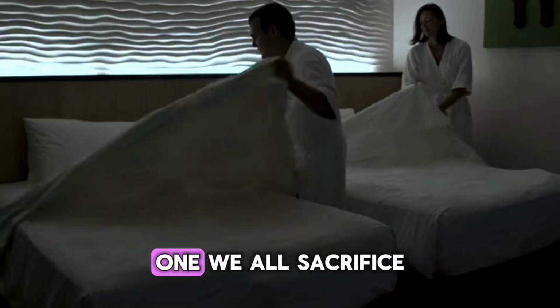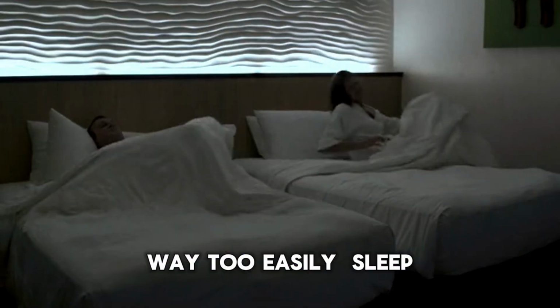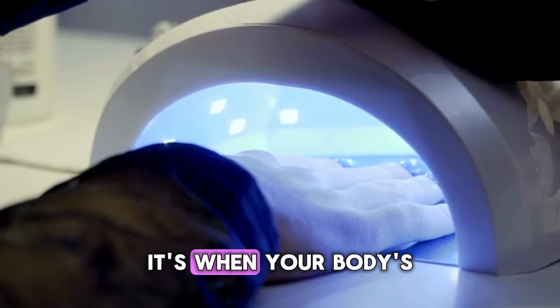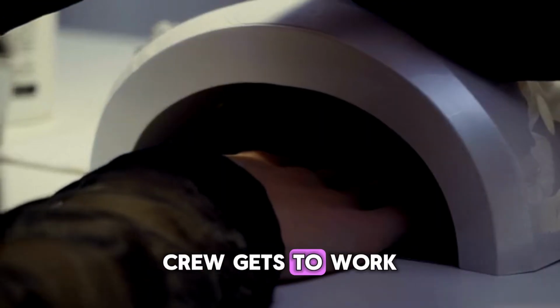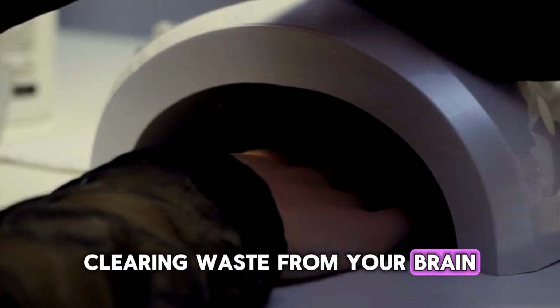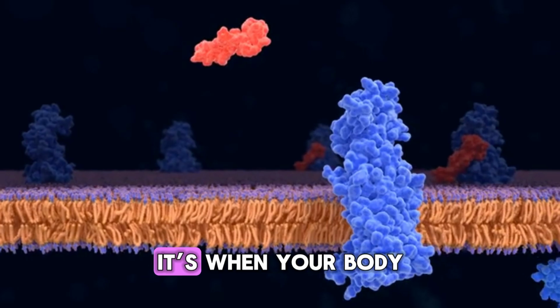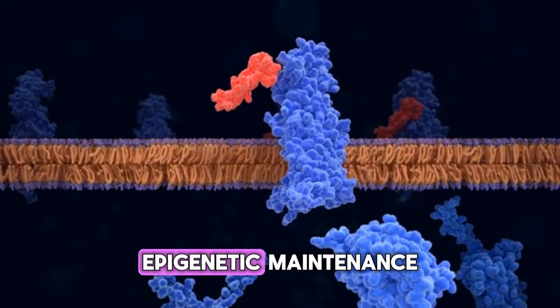Pillar number 3 is the one we all sacrifice way too easily: sleep. Sleep is not just downtime. It's when your body's cleanup and repair crew gets to work, clearing waste from your brain, fixing damaged tissues, and locking in memories. More importantly, it's when your body does a ton of epigenetic maintenance.